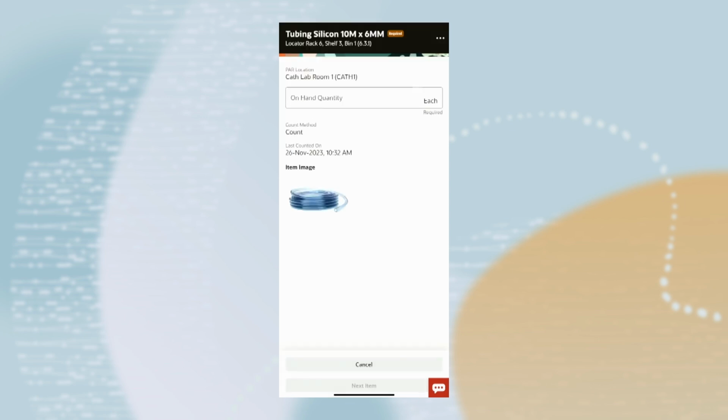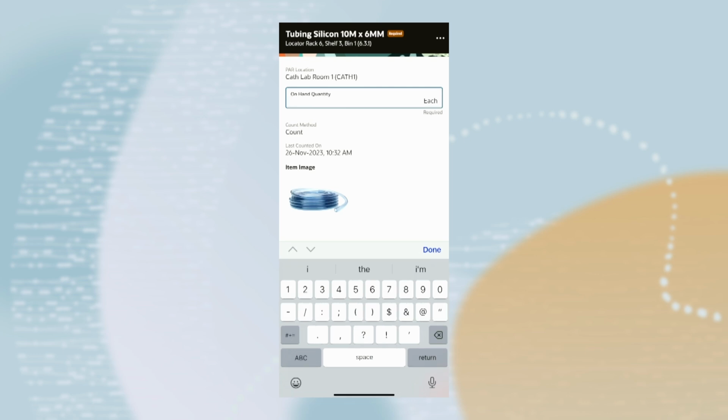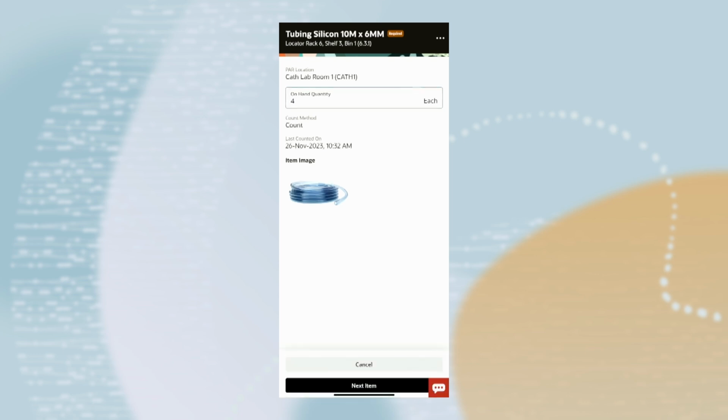So what's nice here is there's a minimum level that we need to replenish. I counted the items and they'll get replenished back to where they need to be. Instead of scanning the next one, I'm just going to select bin 5, and very easily I'm going to select tubing because it's right here, and I'm going to give a physical count. There are 4 available, and I can continue this physical count in order for me to finish everything in this one inventory location so we can replenish it up to the right level.